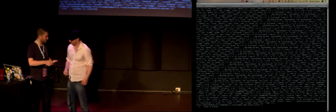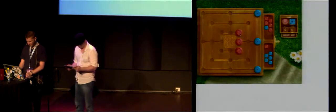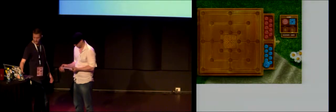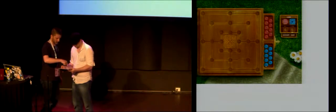So I have the same game running here now on the iPad. It's a risky maneuver. I hope it all works. Okay, so wait, don't do anything for now. I'm gonna reload here. Okay, let's just see if it works. Yeah, it works. So you're blue and I'm red, and you just place the stones on the field.